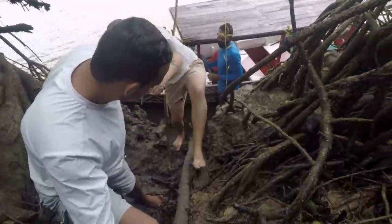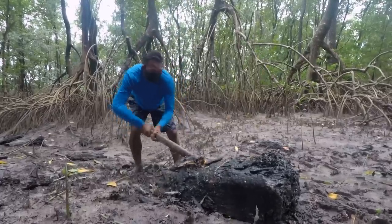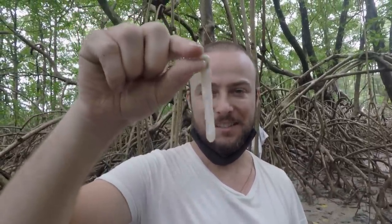This is Marajó, a true adventure. This is a food that they eat quite a bit here on the island of Marajó. These are the worm's teeth. Look how huge that one is. First time for everything. This is Turu.